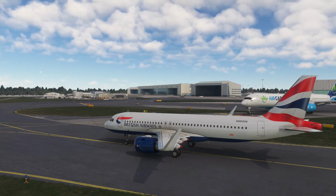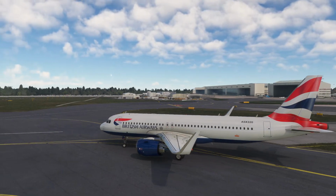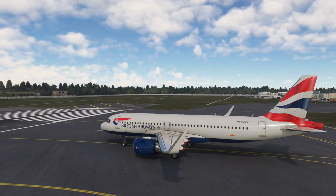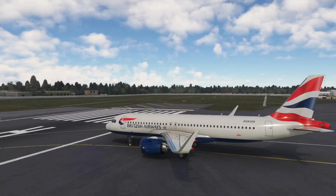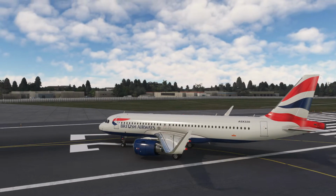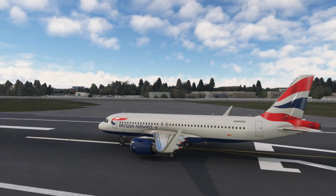Heathrow Tower, Stanley 663, 9 miles east inbound, ILS runway 27 right approach. Stanley 663, Heathrow Tower. Altimeter 29.9, wind 270 at 9. Cleared ILS runway 27 right approach. Cleared ILS runway 27 right approach, Virgin Tree 01. Cleared ILS runway 27 right approach, Stanley 663.